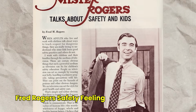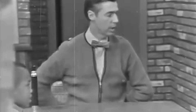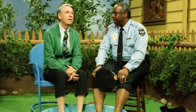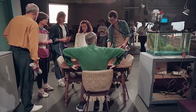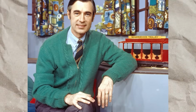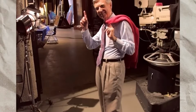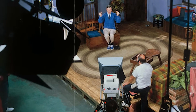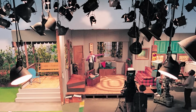Fred Rogers, Safety Feeling. Have you ever thought about how one gentle voice could make everything seem a little less overwhelming? During the 1970s, when life was often noisy, uncertain, and shifting rapidly, Fred Rogers offered something rare, a quiet place where children could find a moment of calm. Mr. Rogers' Neighborhood wasn't just another program slotted between Saturday cartoons. It was a refuge, a steady hand reaching through the television screen. His soft-spoken words, the unhurried pace of his conversations, and that heartfelt invitation, "Won't you be my neighbor?" opened a door to a space where kindness rose above the noise of chaos.